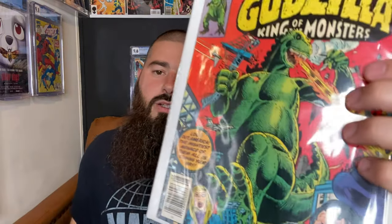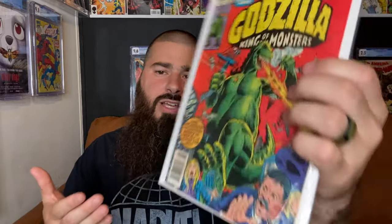This book was hot, with Godzilla and King Kong battling it out, and I think the person who played Eleven off Stranger Things was in it. But I think it was around $60, $70, but for $5, I went ahead and picked it up.